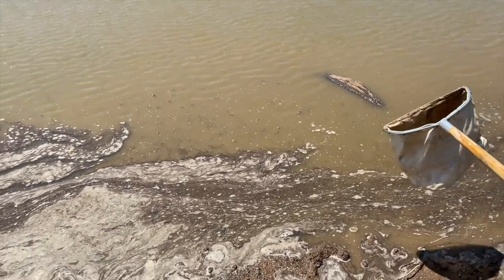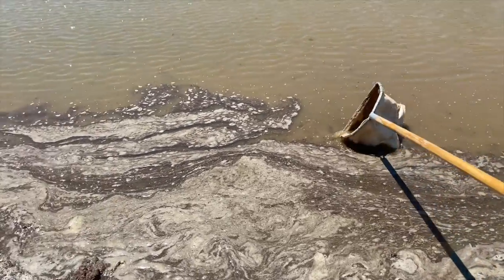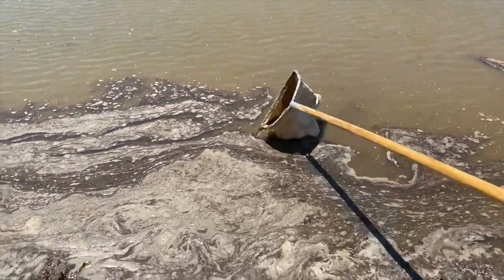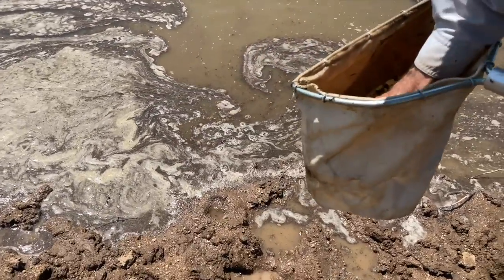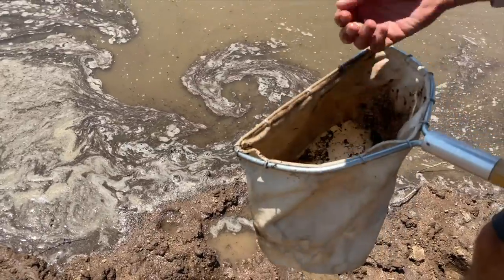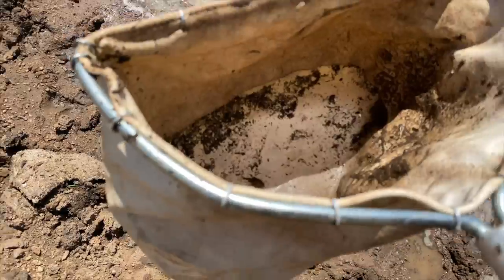Oh wow, look, there's a couple of those tadpole shrimp right there. There's one. There's another one. Oh, I caught a tadpole too. You go back home. We just want the shrimp. Yeah, let's put these in our bucket.